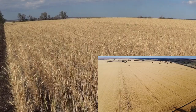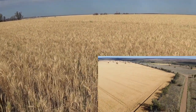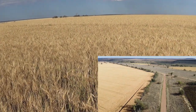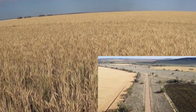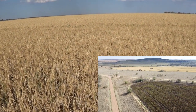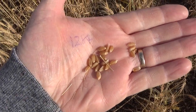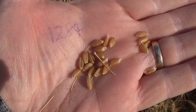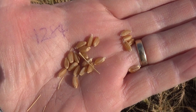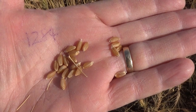This wheat is not far off harvest. There's still a few green heads in it, but yield-wise you'd probably be looking at maybe 14 bags, maybe 18 bags. This is just some of the grain out of the field we were looking at. Looks pretty good protein, good size about it. A couple of smaller ones, but not too many.